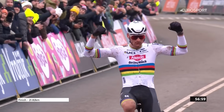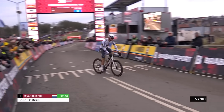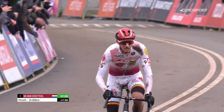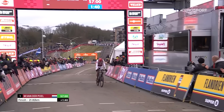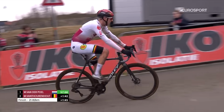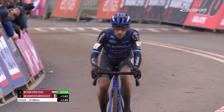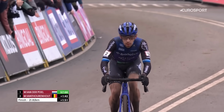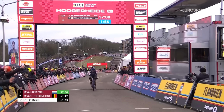The great man does it again. It's a gun show at the line today for Mathieu van der Poel, the World Cup champion for the first time in his career, and deservedly so. It has been a great season for the Belgian, and Lars van der Haar of Baloise Glowy Lions rounds out our podium here. Happy days for the Dutch fans.